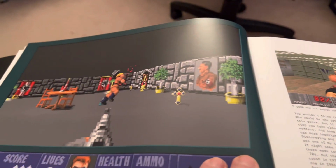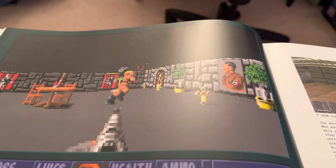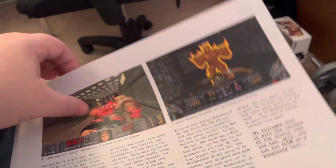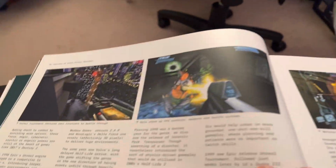You got a full page screenshot. Wolfenstein 3D. You got the Nazi there getting shot. You got their HUD. You got some more screenshots. Got some articles there. Let's just zip through. Let's just go a ways in here.